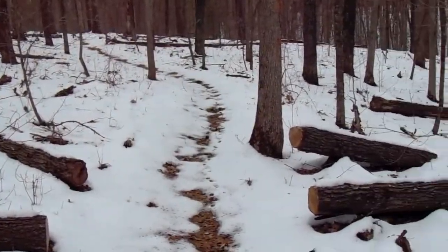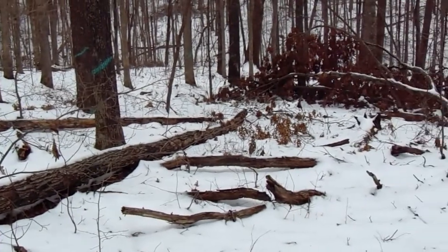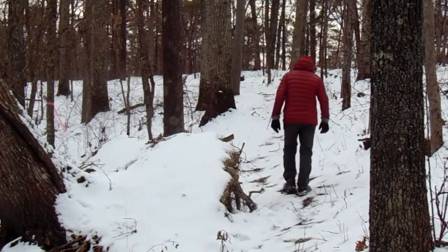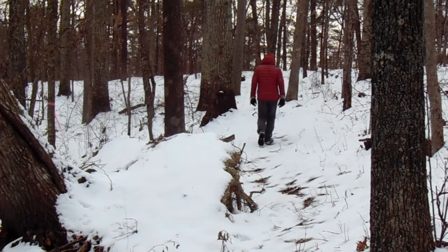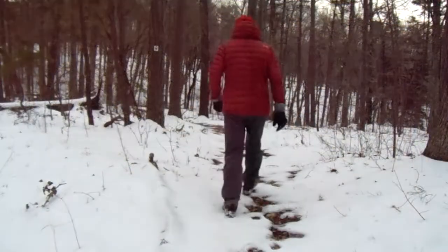There's lots of downed trees here. Another root ball from a downed tree. Good places for little critters to crawl in and hide and dig around in the dirt looking for things to eat.